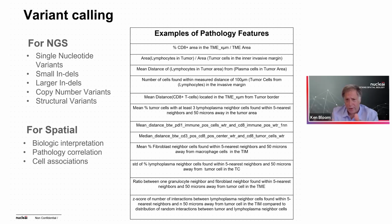And so when you look at the plethora of pathology features that we can extract from these slides, I'm not going to read through all of them, but they're very complex features that a human eyeball just couldn't do, right? My eyeball can't do mean percentages and standard deviations and so on. But I can break them down into three broad categories of pipeline that I want to know.